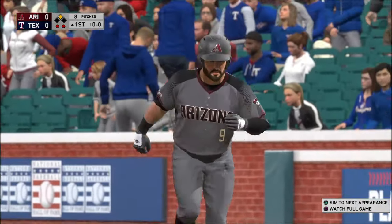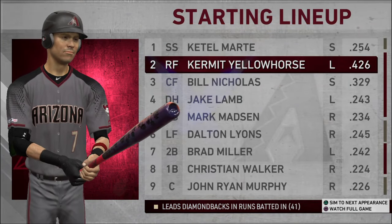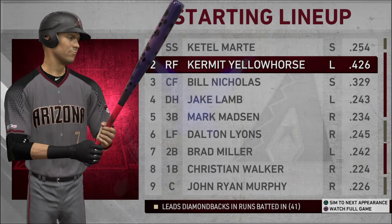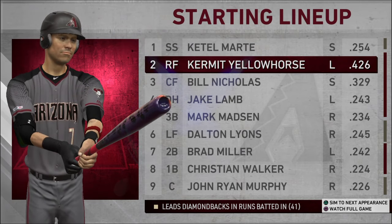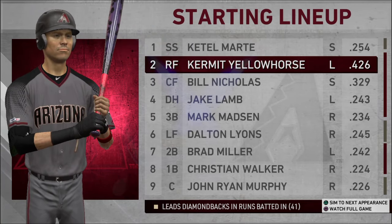Thoughts, Dan? Who stands out? Well, Matt, you know they're getting a lot of production out of that number two spot right now. He hit over .400 last month. Watching him, it seemed like everything clicked. I wanted to see if he can carry through this month as well.